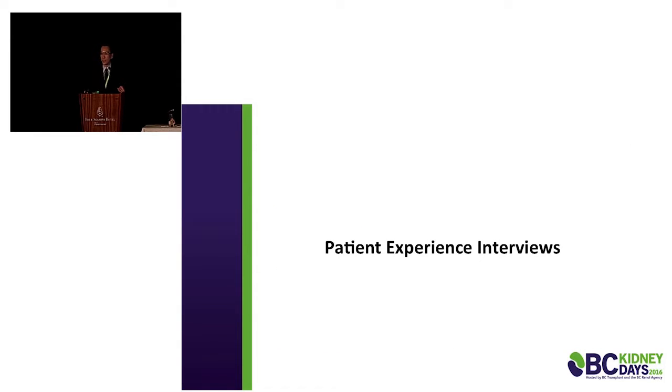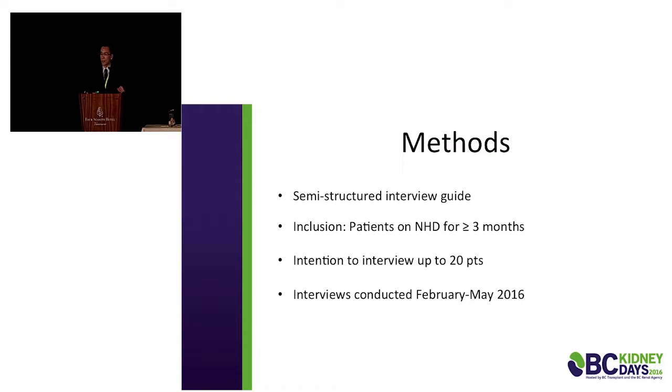Moving on to our patient experience interviews. We developed a semi-structured interview guide, which we used for this component, and our inclusion criteria was anybody who had been on nocturnal dialysis for a minimum duration of 3 months and who were still currently on nocturnal dialysis at the time that we approached them. We had the intention of interviewing up to 20 participants or until data saturation was achieved. We conducted interviews between the months of February and May of this year in a setting that was outside of the usual setting where our patients received their dialysis care.